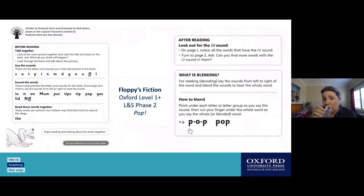The inside covers also contain a wealth of information for parents or reading group leaders. Inside the front cover, there's information to assist with guiding a before reading conversation or saying the sounds together with the child that they will practice in the book, sounding out words together that are inside the book, or reading through any common words together. The inside back cover also contains support information for after reading and further information about blending the words.